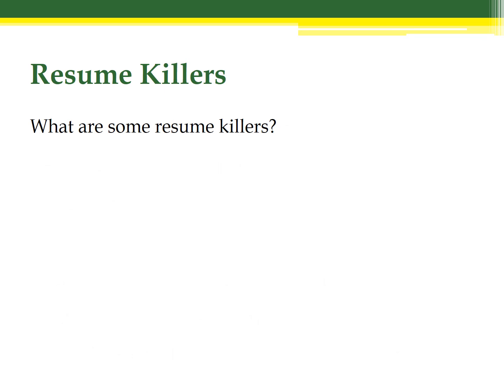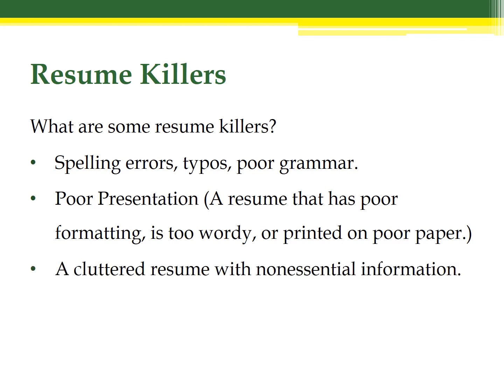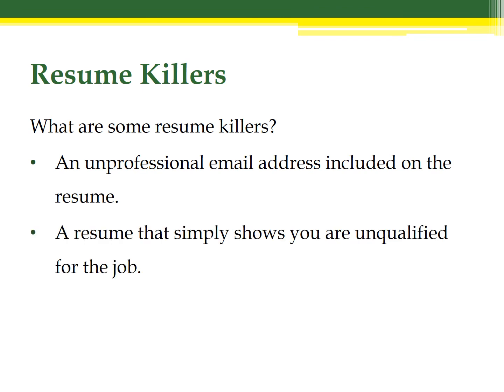What are some resume killers? Spelling errors, typos, poor grammar. Poor presentation. A resume that has poor formatting, is too wordy, or printed on poor paper. A cluttered resume with non-essential information. A resume that turns out to include misrepresentations. An unprofessional email address included on the resume. A resume that simply shows you are unqualified for the job.